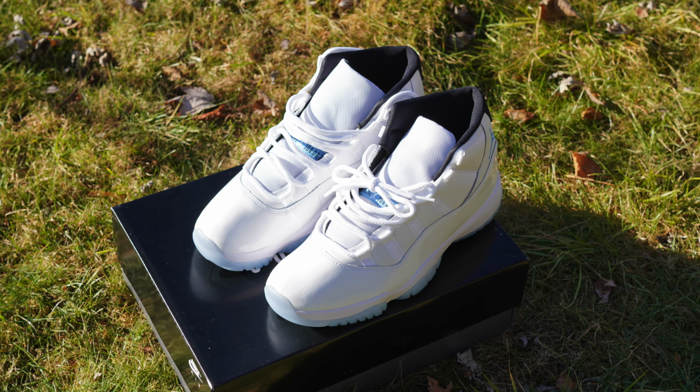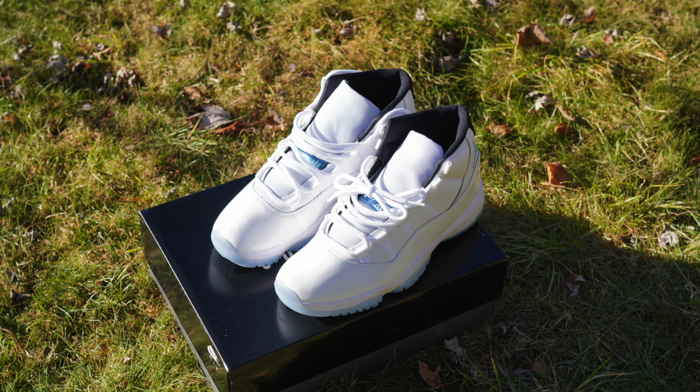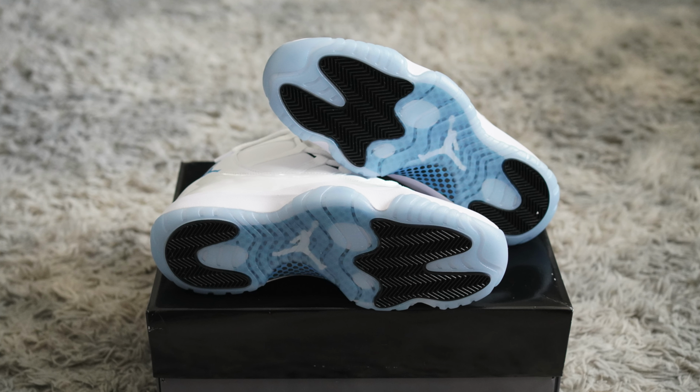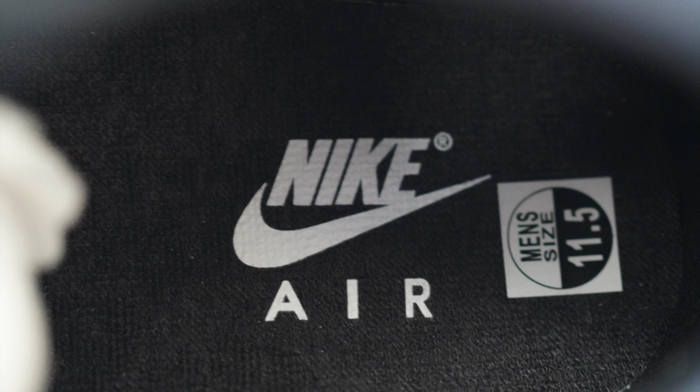Predominantly white throughout the entire shoe, followed by a subtle but beautiful use of legend blue on the logo, tongue patch, and carbon fiber. A fresh icy blue outsole, black is used on the 23 patch, going into the sock liner and insole. So now it's time for the pros and cons.